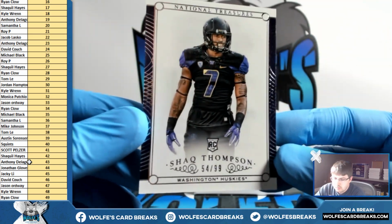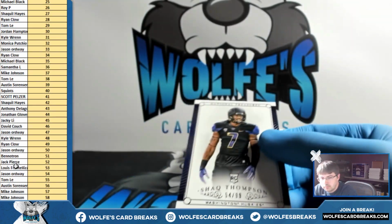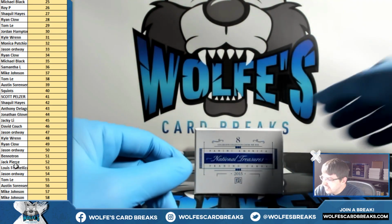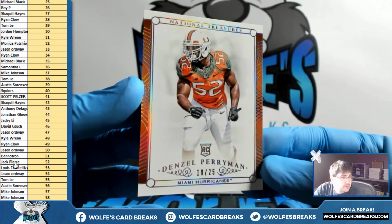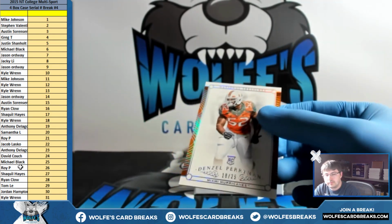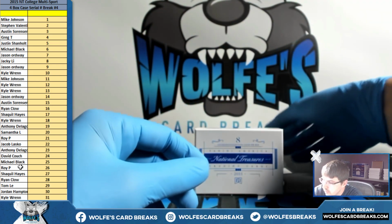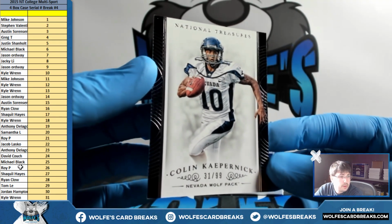Jack Thompson, rookie, 54 out of 99. 54 is Jason. Denzel Perryman, rookie, 18 out of 25. 18 spot, Kyle Dove. Colin Kaepernick, 31 out of 99. 31 is Kyle.